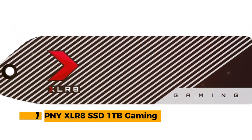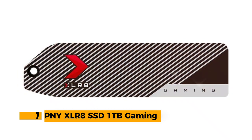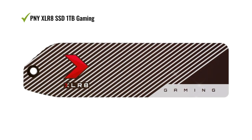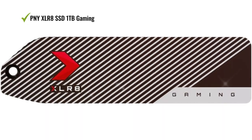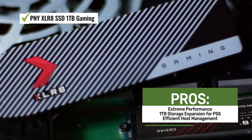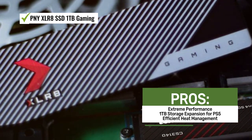Number 1. PNY-XLR8 SSD 1TB Gaming Kit Designed for PS5. The PNY-XLR8 SSD 1TB Gaming Kit provides a comprehensive solution for upgrading your gaming experience, delivering the extreme performance you demand. With the NVMe PCIe Gen 4 X4 interface, this SSD offers exceptional performance capabilities, achieving impressive sequential read speeds of up to 7,500 MB per second and sequential write speeds of up to 5,650 MB per second. These speeds ensure lightning-fast data access and significantly reduce game and app loading times.